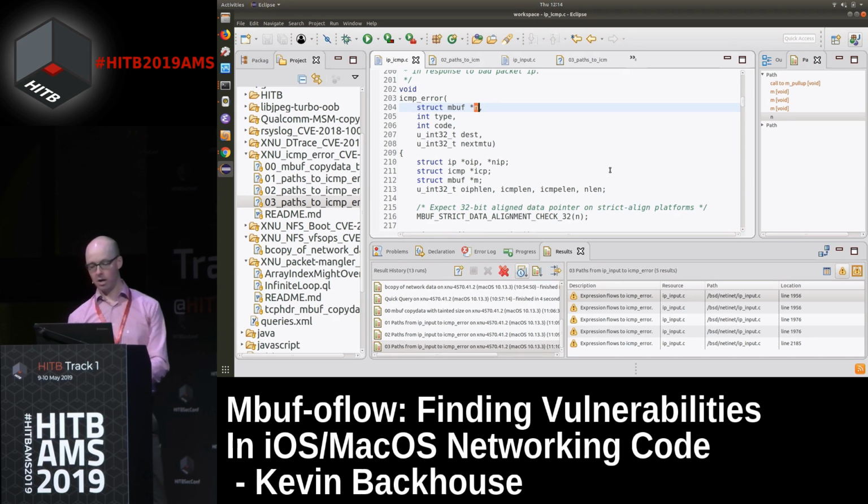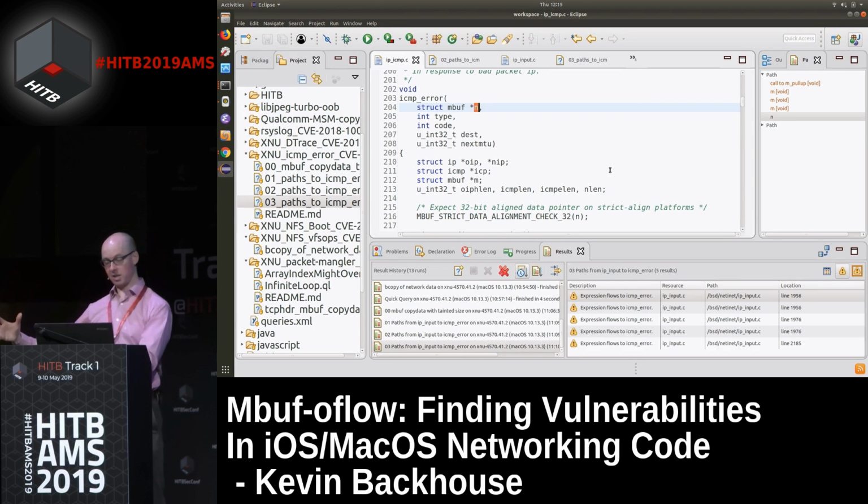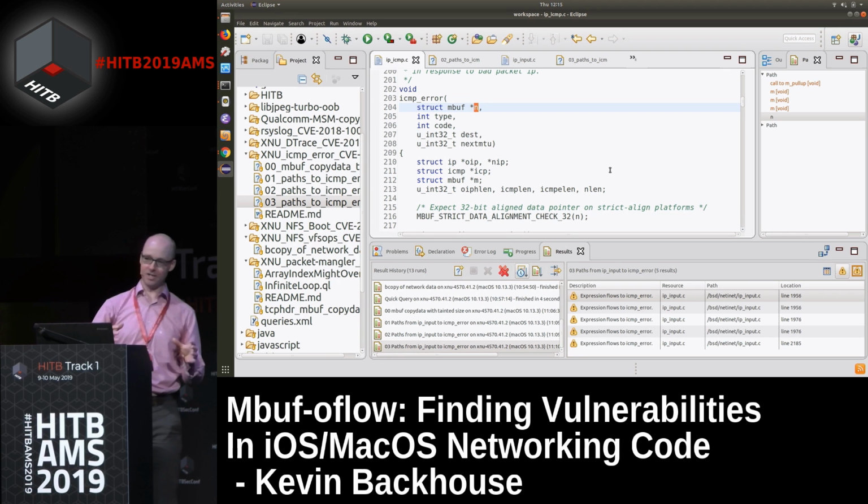And then if you make that packet big enough, what it's going to do is, so what I now understand is that with icmp_error, the idea is that if something goes wrong, then it sends out an ICMP message saying something went wrong, this is the problem. And what it appears to be doing is copying the entirety of the incoming IP packet into the ICMP packet in order to send it back out again.